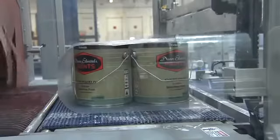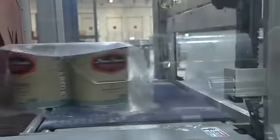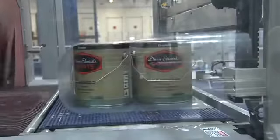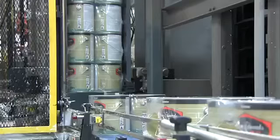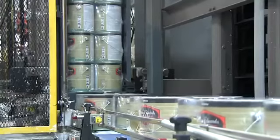Product is bundled in 4-pack gallons and 9-pack quarts of paint. Using a strong, lightweight, recyclable polyethylene film, the bundler reduces packaging costs by more than 50% and eliminates the waste and energy costs associated with cardboard boxes and trays.